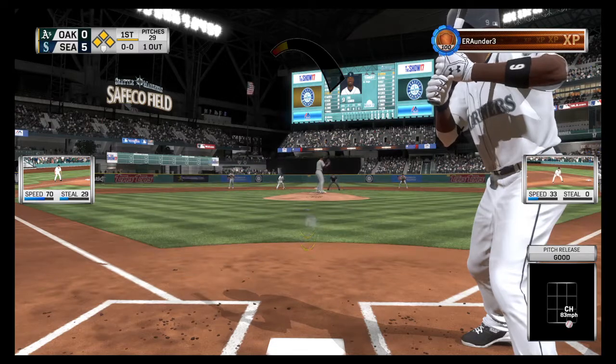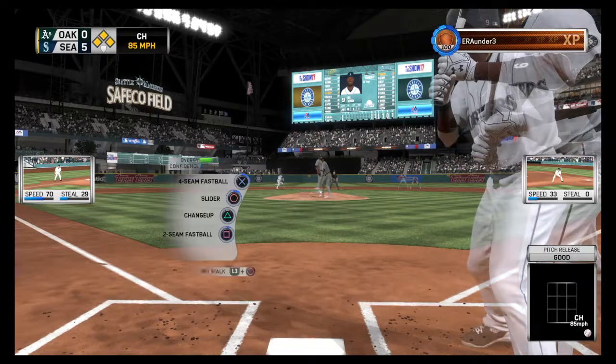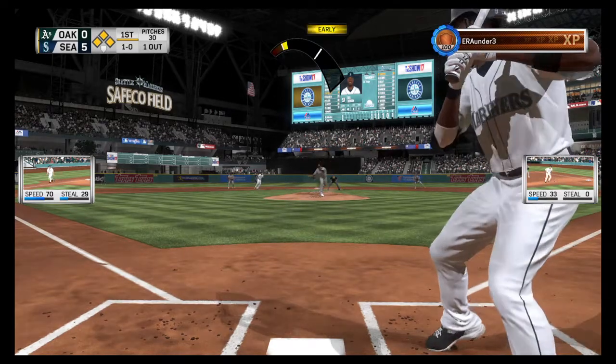Center fielder stepping in and ready for another shot. D. Gordon, second at bat here. He reached via a single to lead off the home first. And they'll start things out with a changeup here, but this is a bit too tight. It's ball one.